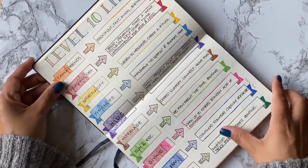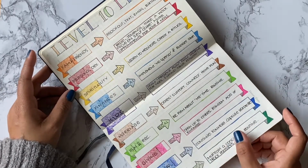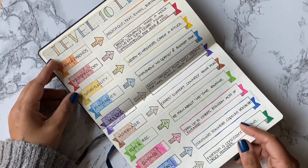Level 10 life, this is probably my second level 10 life at that point, and this was one of my favorites at the time, and I think like somebody shared this a lot on Pinterest. I was really surprised to be scrolling Pinterest and find one of my spreads there. That's a fun time.